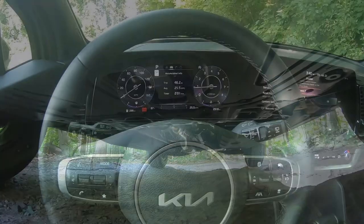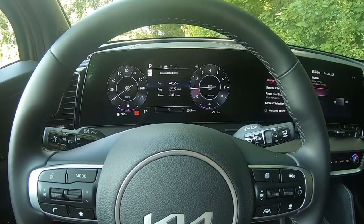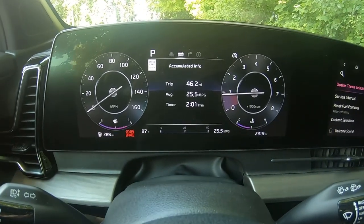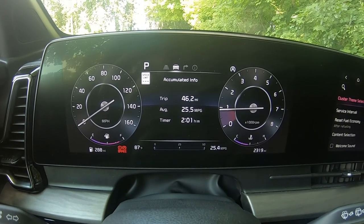Good little truck. And now we are on the interior of this Sportage. I really like that name, by the way, Kia. I think that's nice. What do we have here? Well, we have here your basic, completely virtual instrument cluster.